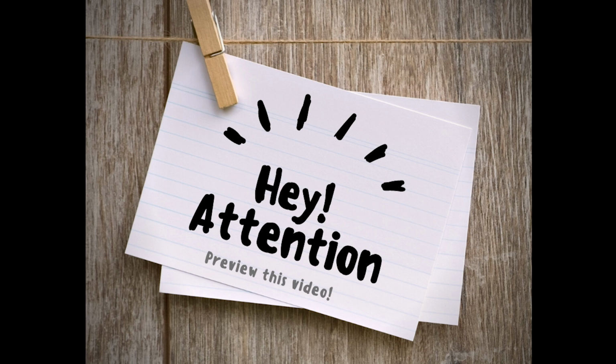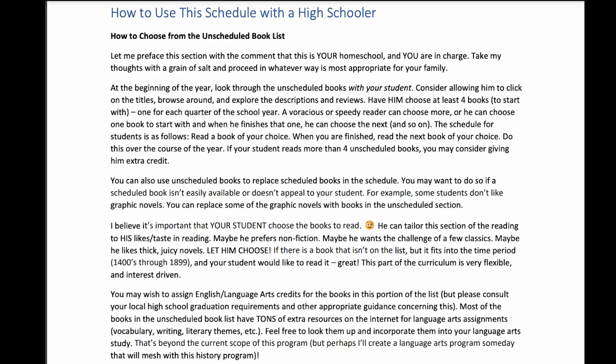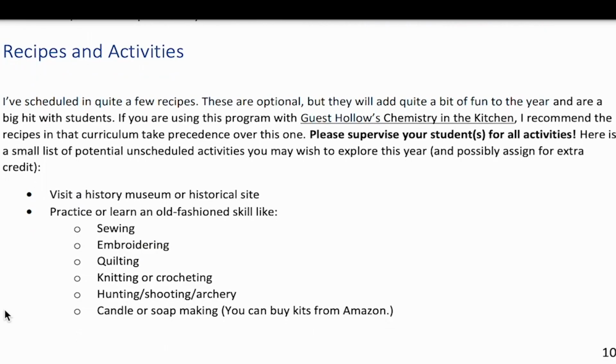And then if we go a little further, it talks about how to use this schedule with your high schooler. It talks about recipes and activities and some of the items that you will need.